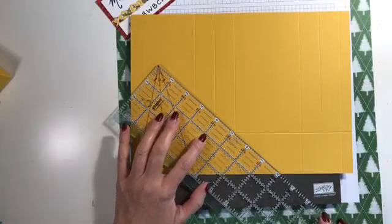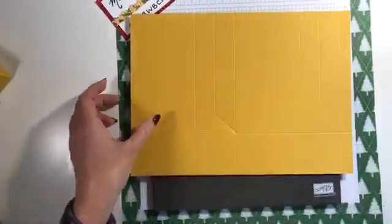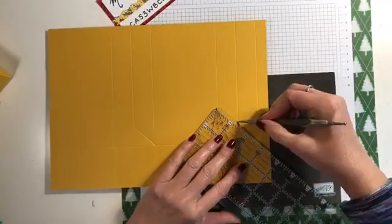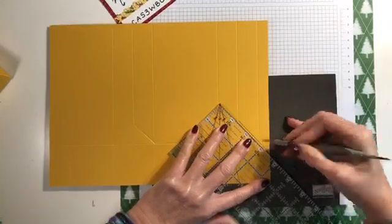It's so much fun. I wish you were here with me. It'd be a blast. And we're going to do it on this side too. So put your stylus in and then just move your ruler until it gets to the corner.